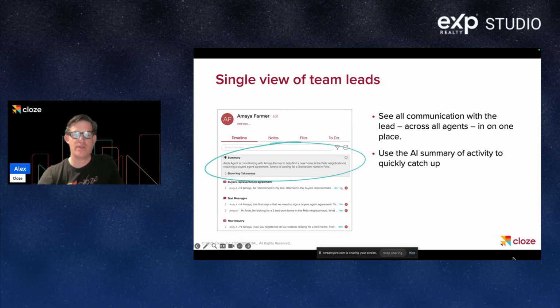We also have a summary at the top, so you can quickly catch up on a contact. If you're a manager or a team lead, and you want to see what's happening, the AI will summarize it for you. But the key thing to know here is nothing is going to be shared unless you explicitly take that action.